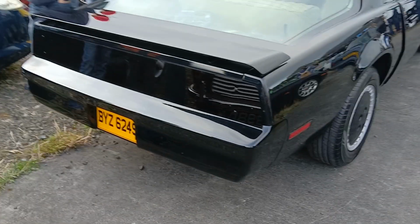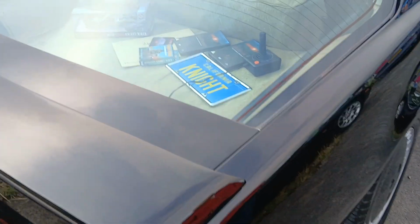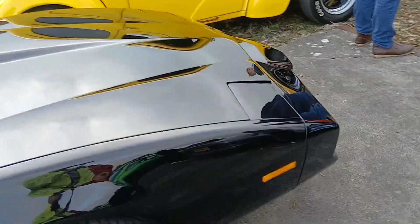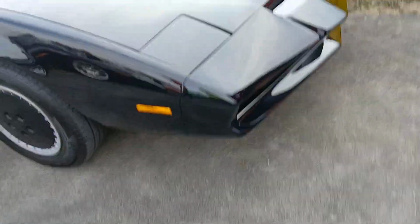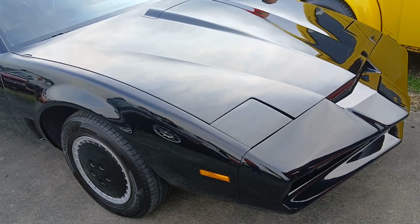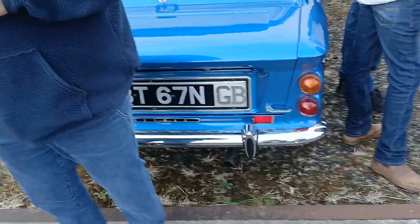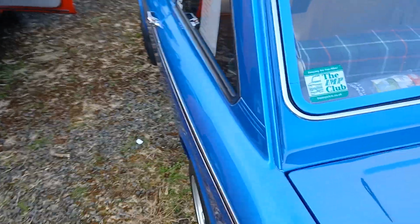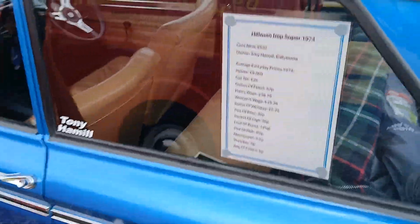Very nice. And I don't know what this car is. This is like Knight Rider's car. And we can see inside the boot of the car, it has California Night. So, very iconic car. We'll call it KITT. Wow, it really is something else, especially for anybody that likes Americana. And a little Hillman Imp. Never seen one this colour before. Metallic blue. There's the specs for it there.